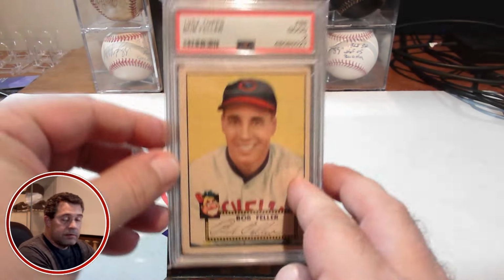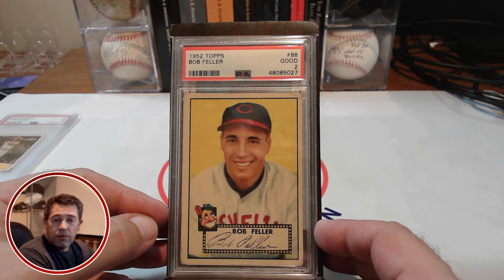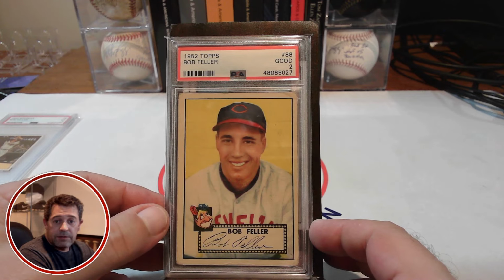Another Bob Feller, my 52 Topps Bob Feller. Low grade, but love the centering. It's mainly corner issues. Everything else is pretty clean about the card, so really like that example there.